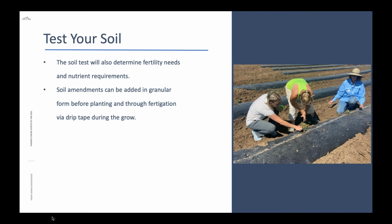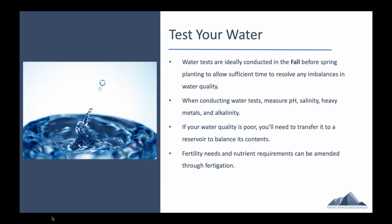So once you test your soil and you figure it out, you need to test your water, because your water and your soil work together with each other. They support each other's health and well-being. And they also can have antagonistic chemistries, which means you fix your soil and then water it with unbalanced water, and the water neutralizes acids and makes your soil go alkaline, or acidifies your soil and drops your pH too low. So testing your water in the fall before spring is really important. This allows you several months to resolve any imbalances.